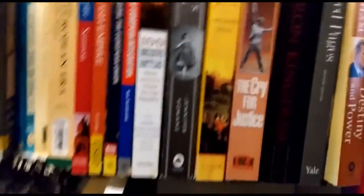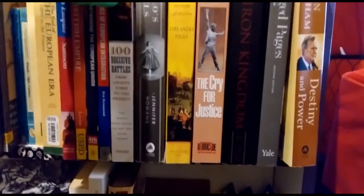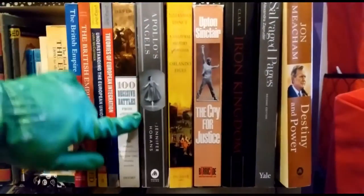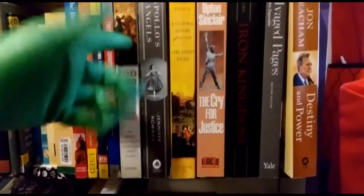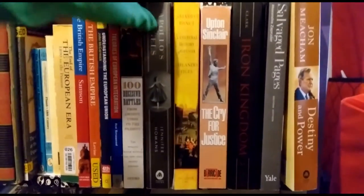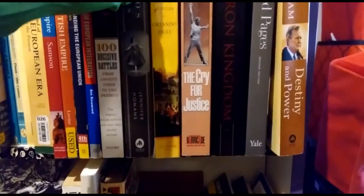So then we have a section here, which is kind of just haphazard stuff that's all the same size, so I fit it here. Like 100 Decisive Battles in History, another Oxford one, Apollo's Angels. This is the history of ballet. What a unique idea. Like, let's do a history of ballet. I loved it. I haven't read it all. I mostly was using it for reference for something, but it's a pretty cool book.